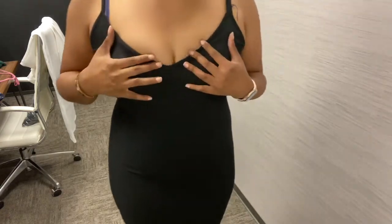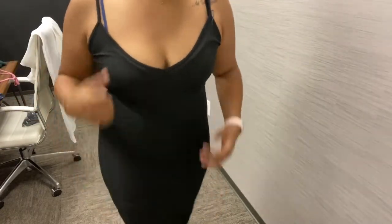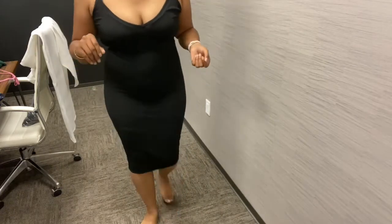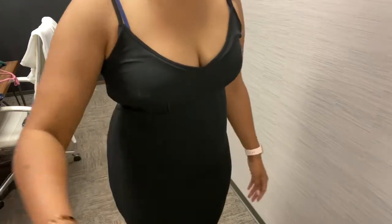Now this I got in a large. Thank God. Had it been extra large, it wouldn't work. This is cute and it tapers at the knee. That's very cute. So I like this.